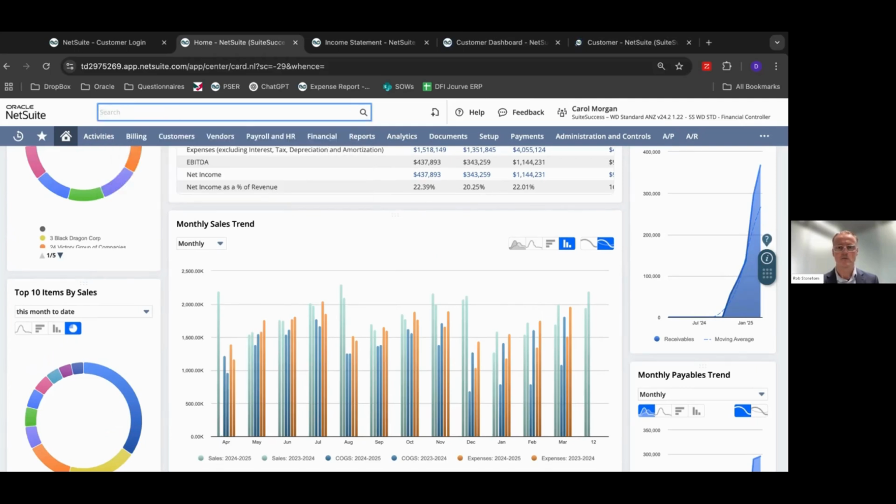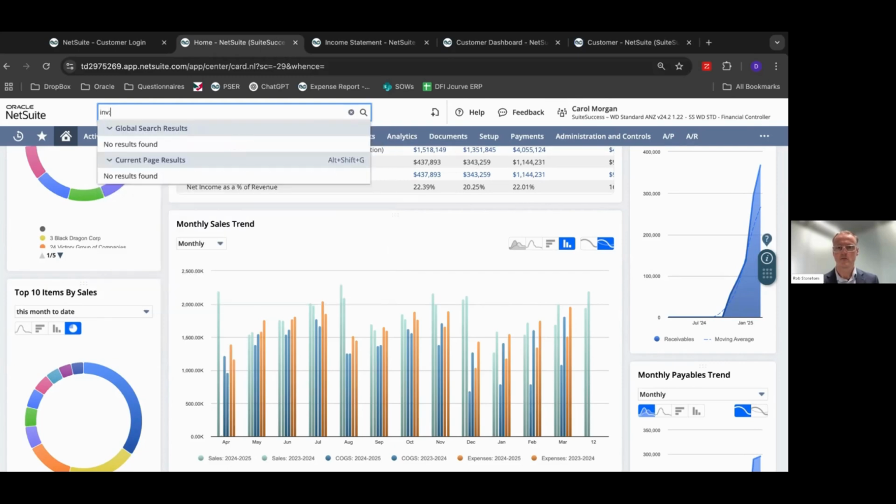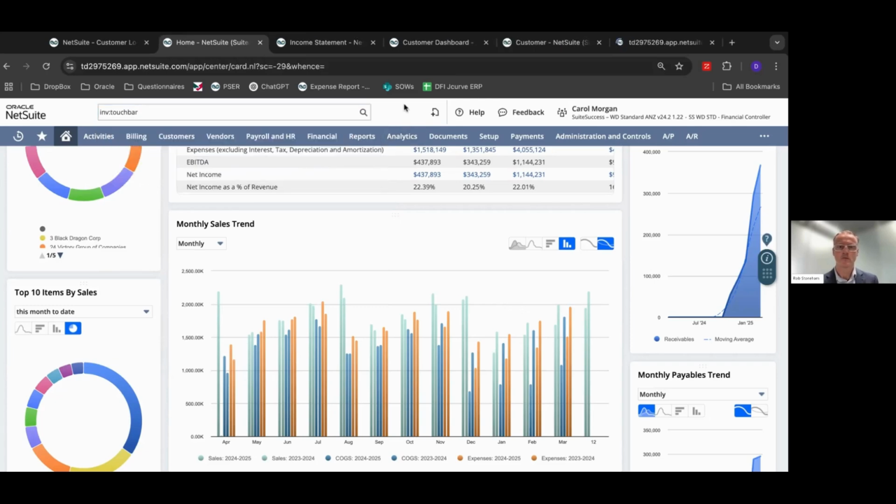We mentioned inventory items as well, so I'm going to open up an inventory item called the MacBook. Oops, no, it's the touch bar. Apologies. And there it is. So rather than navigate across multiple systems to get access to this information, I am able to see it all within one single solution, saving me time, giving power back to your staff to make real actionable business decisions to grow that business.